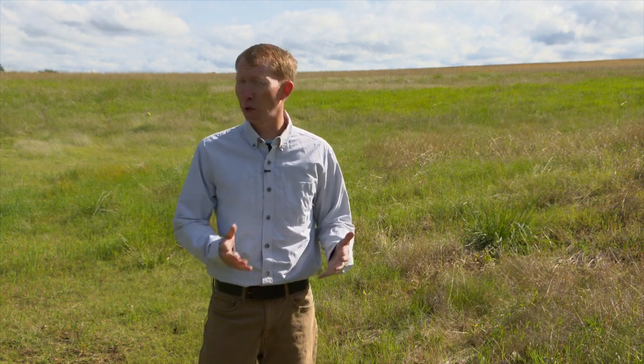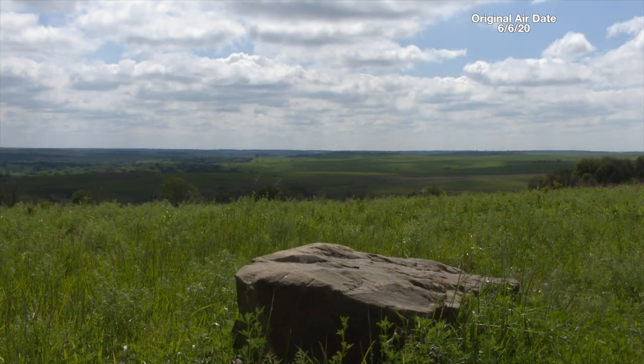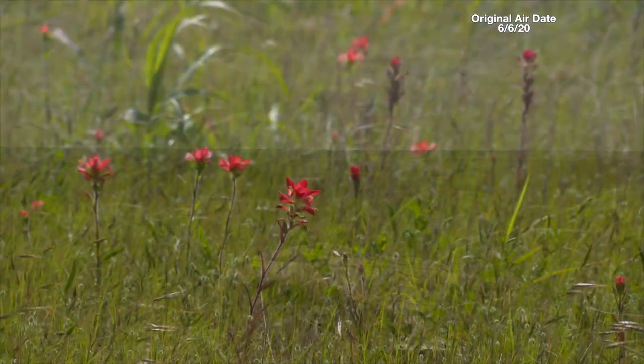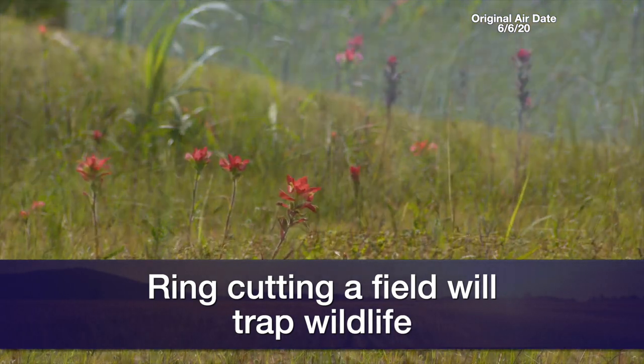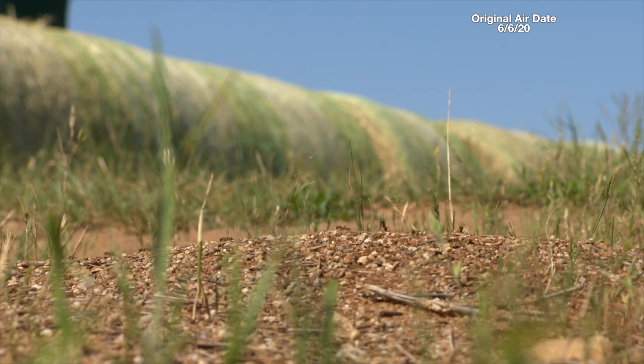And also think about how you cut the field. Knowing that these native grass fields often have lots of wildlife, birds, deer, rabbits, it's a good idea to either start cutting on one side of the field and work your way across, or start cutting in the middle and work your way out. Do this rather than ringing the field and working your way in, which often will trap wildlife and they'll wait until the last minute to flee and you might hit them with your hay equipment. So think about timing, the way you cut the field, and also only cutting once per year when we're talking about native hay production.